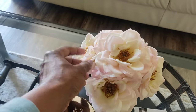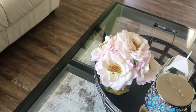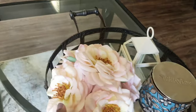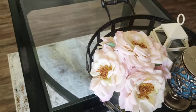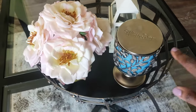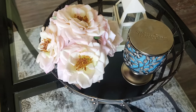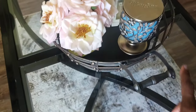This floral arrangement came from Savers. It's another thrift store here in Kansas City. And these petals on top, they feel like real flowers, but they're not. This candle holder also came from the thrift store. It was about $4. These are Bath and Body Works candles, which are new, but you can find Bath and Body Works candles in the thrift store as well.